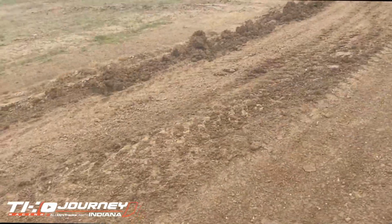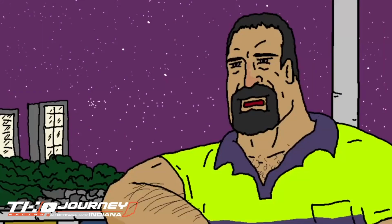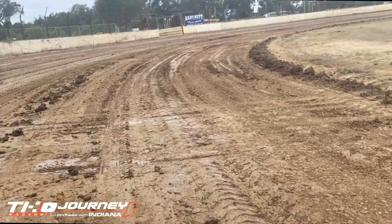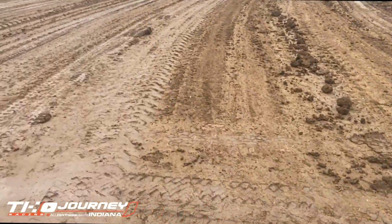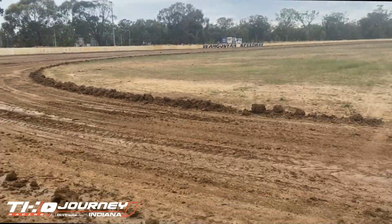Let's see what this bottom's like. Oh yeah, nah. She's dry. This is gonna be fun. Looks like a good bit of tracks up here, and I hope that's how it stays.